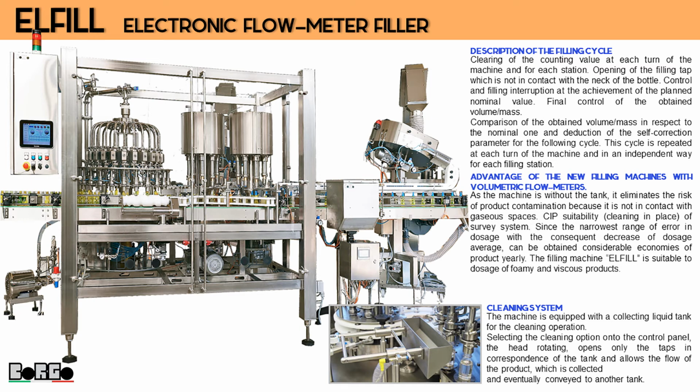Cleaning system. The machine is equipped with a collecting liquid tank for the cleaning operation. Selecting the cleaning option onto the control panel, the rotating head opens only the taps in correspondence of the tank and allows the flow of the product, which is collected, and eventually conveyed to another tank.